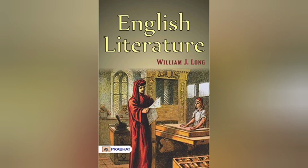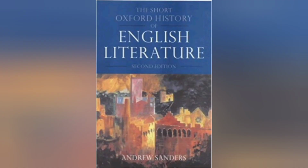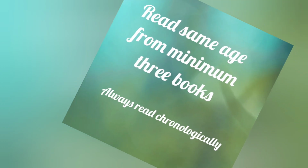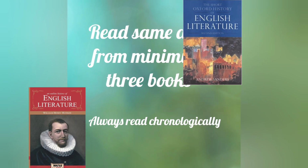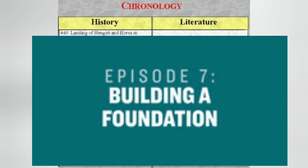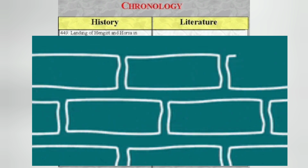What is step 2? Step 2 is reading the proper history of English literature books by William J. Long, Hudson, and Routledge, to name a few. You can also read Andrew Sanders and Pramod K. Nayar's History of English Literature. The basic concept is that you have to read a minimum of 3 history books and always start with the Age of Chaucer. You can go chronologically, which is going to give you a wonderful, solid foundation for your preparation.